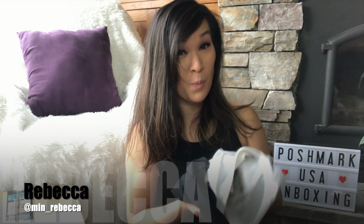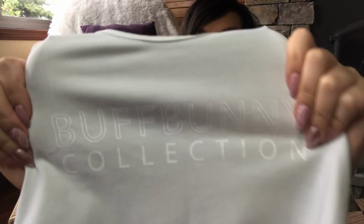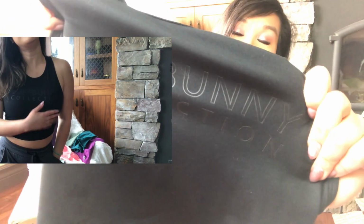And y'all are probably just gonna laugh and roll your eyes a little bit some more because I got some more Aurora crop tops. Now these ones I've actually never really seen before, which is why I'm so excited. They have a completely different Buffbunny collection logo on here. So I got one in white and I got one in black. Obviously I already have a black Aurora crop top, but no, I don't have this one, okay? This one has the logo on the front. These ones must be from a very old collection. So I am very happy to add them to my collection. Thank you so much, Rebecca.